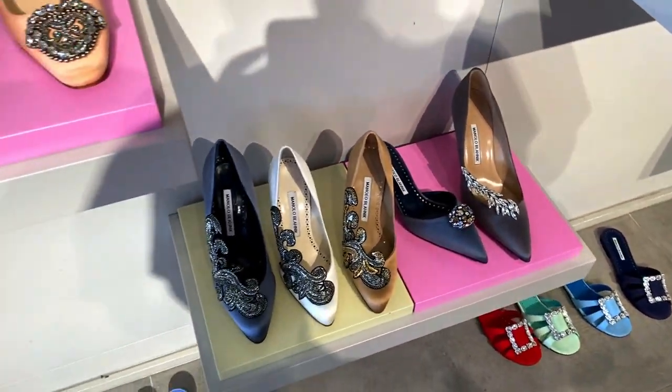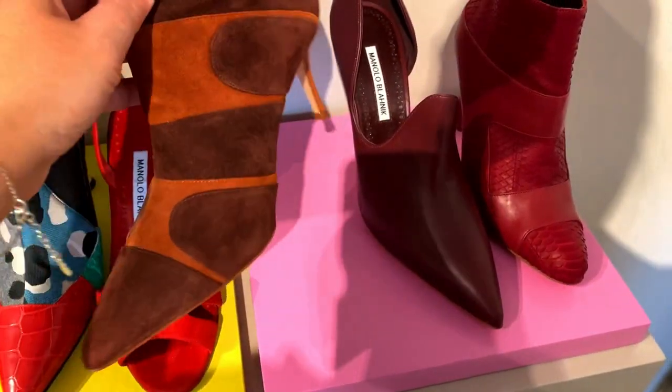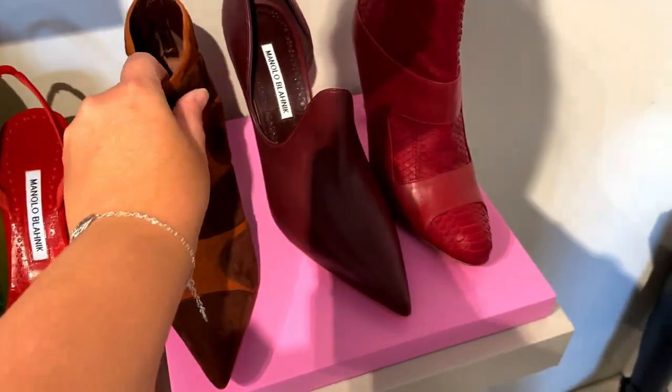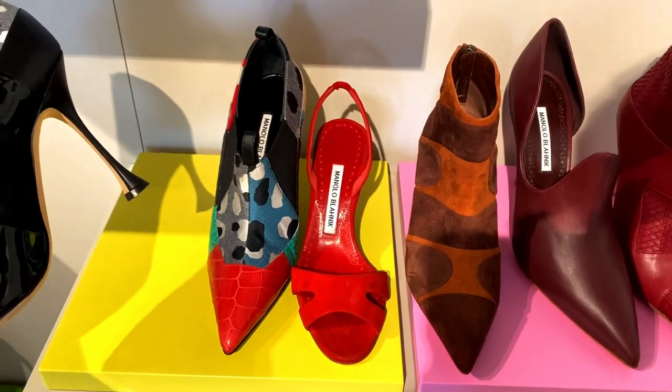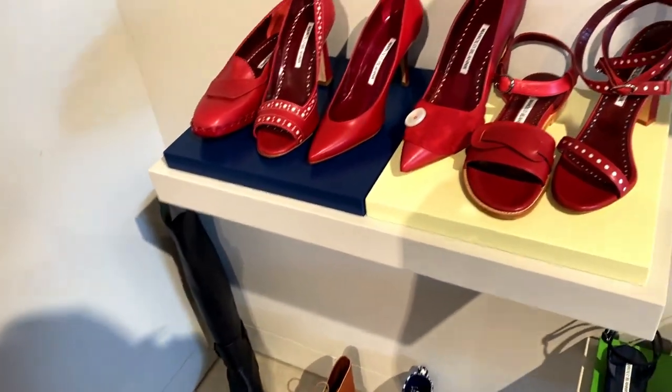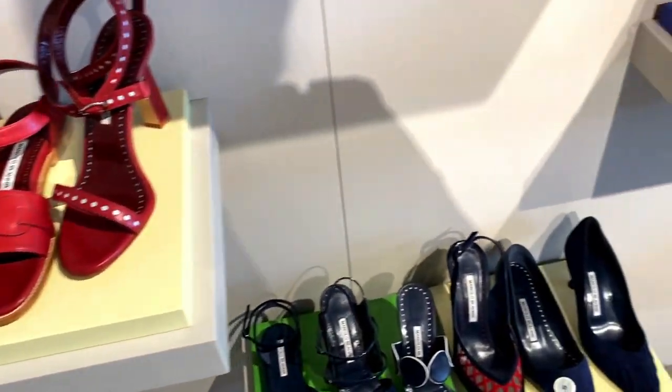I think I'll have another look round. Oh, those boots are quite nice. Quite like the style. So they're £320, reduced from £795. See if there's anything else. Quite like the colours as well, but we'll see.